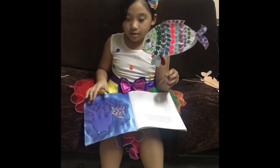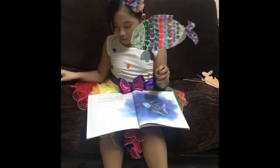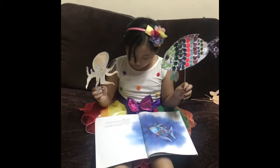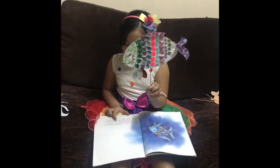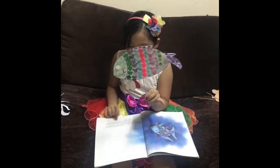And then the rainbow fish started to say, "I can't!" but the octopus had already disappeared into a dark cloud of ink. "Give away my scales, my beautiful shining scales? Never! How could I ever be happy without them?"